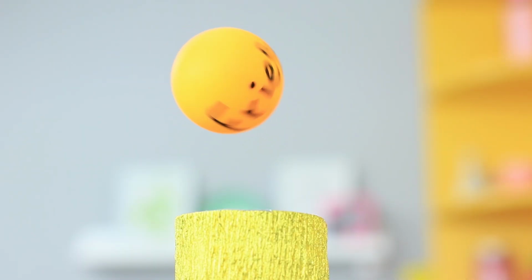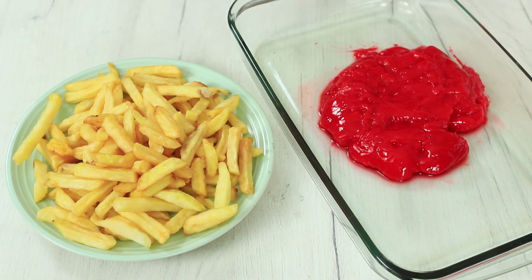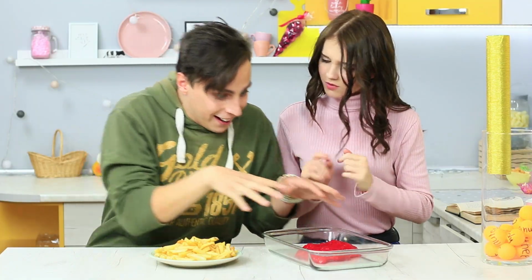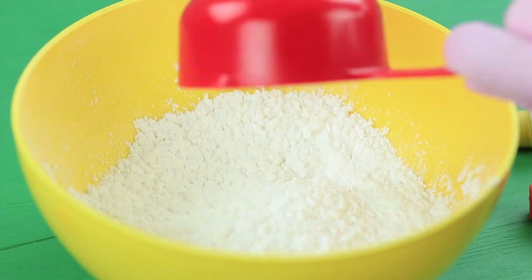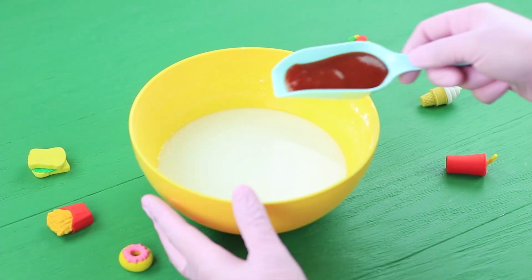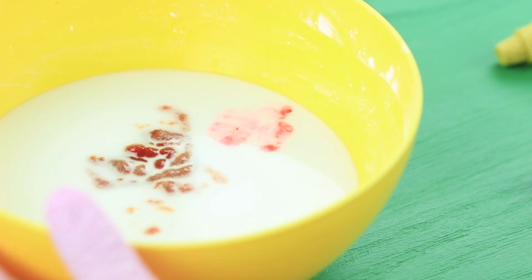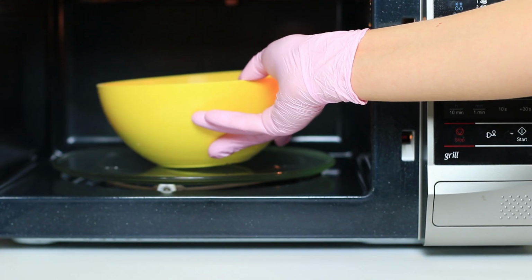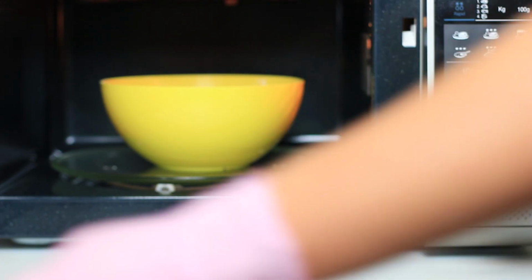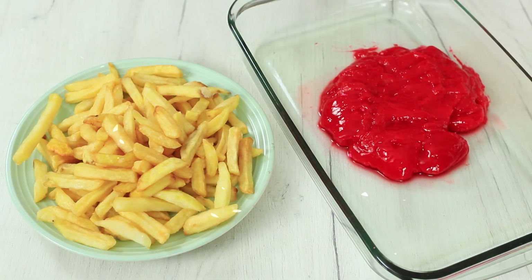The lottery machine gives the first result. Christy gets a red slime, and Stevie gets French fries. We wonder how this duo will turn out. Mix equal amounts of tapioca starch and water. Add some ketchup to the mixture and some red food coloring. Put it into a microwave so that the tapioca becomes thicker. After 30 seconds, stir it. Then, microwave for 30 seconds again. A bit of magic, and there are ketchup and French fries on the table.